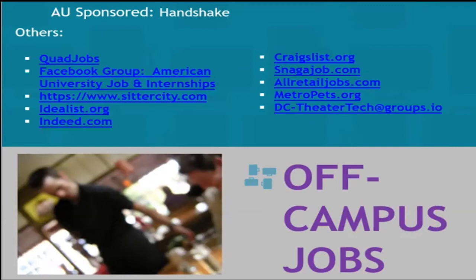I'm thinking a lot of you may be missing your pet from home. And if you would like to sign up for Metro Pets, there are people in our neighborhood around American University who are paying very high amounts of money for people to walk their dog, take care of their goldfish, you name it.